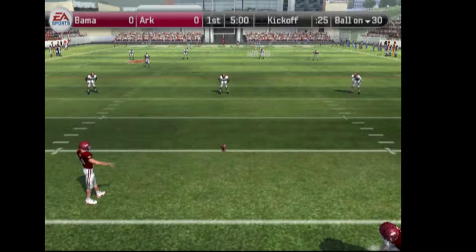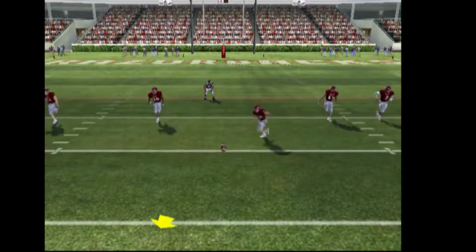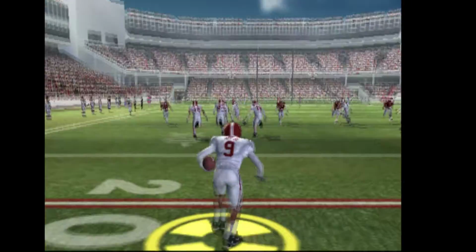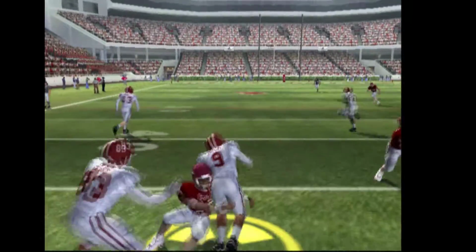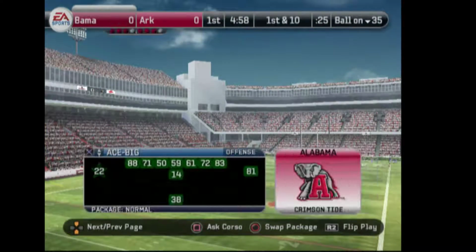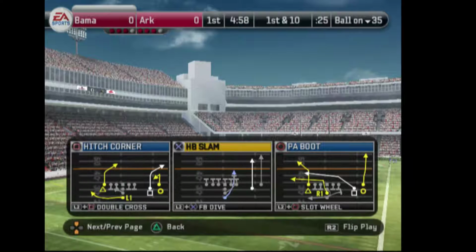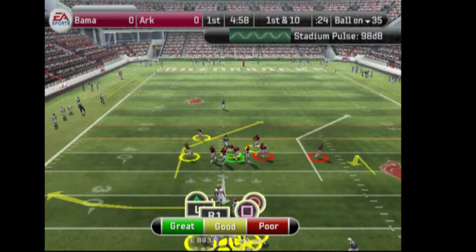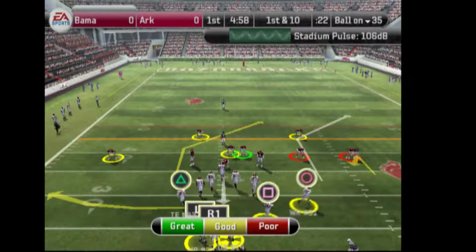The kicker's got the ball set up, and we're ready to get this thing started. Short kick. He didn't get a hold of that one. Number 9 fields it at the 19. So now we'll get to see the offense come onto the field for their first drive of this game. The key here is making sure the offensive line gives the quarterback plenty of time to find the open receiver.